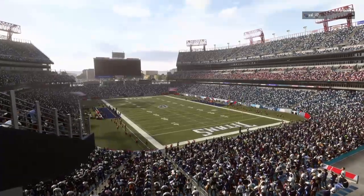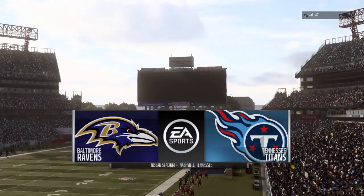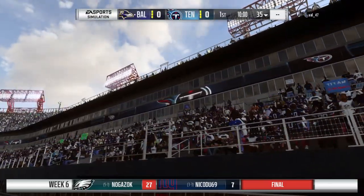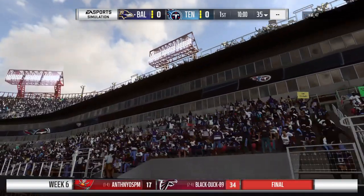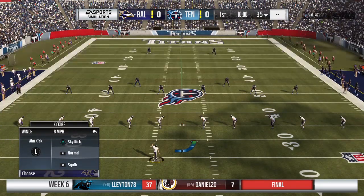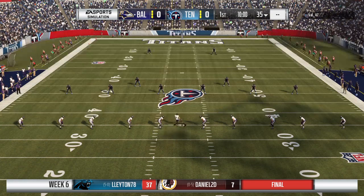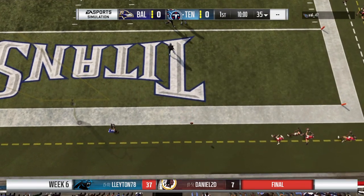All right, Coach, thanks. We are across the Cumberland River from downtown Nashville at Nissan Stadium in Tennessee. This crowd here fired up for football as a moment ago their Titans were introduced. This should be a good one as the Titans get set to match up with the Baltimore Ravens. Set to go now in Week 6 of the NFL season, and we are underway on EA Sports.